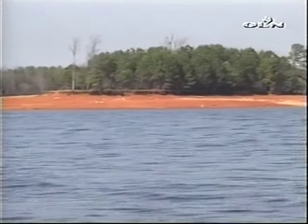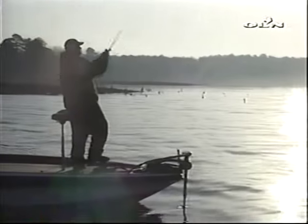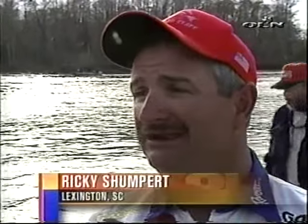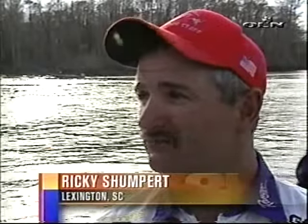It's the FLW Tour's third trip to Lake Murray, but it might as well be the first. Water levels on Murray are down about 15 feet, so even the pros who fished here for years have a new lake to learn. It's going to be a new body of water for everyone involved, even the locals.